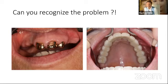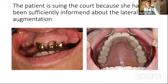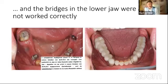we got some help because the patient was suing us in court because she was not sufficiently informed about the lateral augmentation. The thing was her tongue was hurt by this implant in this situation. And the lawyer said as well, well, the bridges in the lower jaw are not quite good, they are bad, whatever. Finally, she did not win the court.